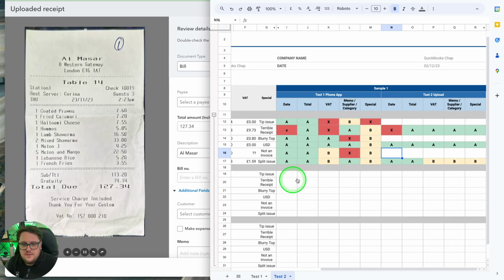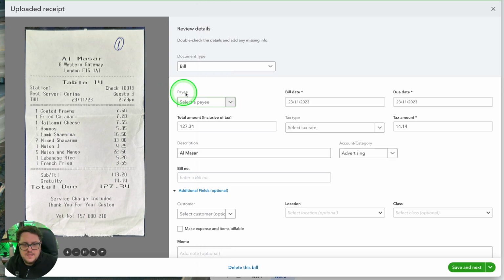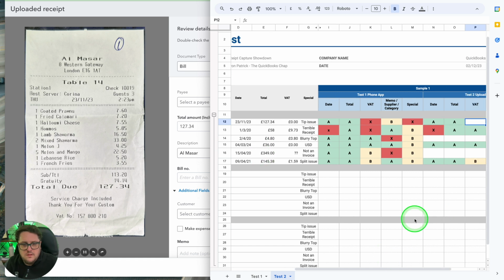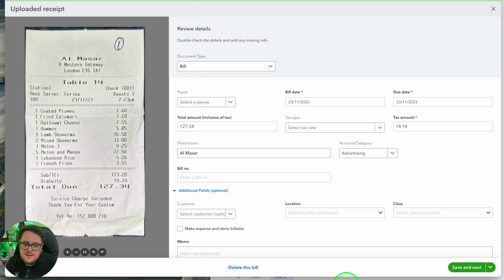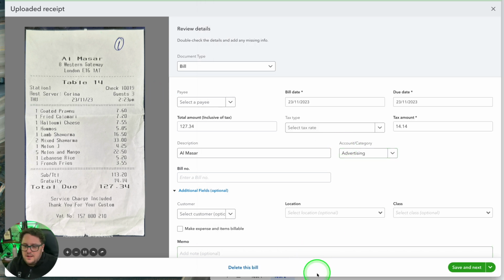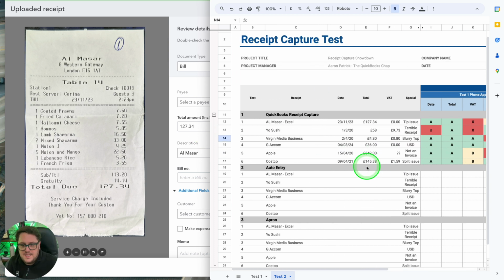Almaser, let's have a look at what we got when we extract it from here. So date-wise, spot on, like to see it. Total-wise, spot on, like to see it. VAT-wise, oh, not again, £14.14, that's not good to see, is it? Memo, supplier, category, again, not really. I mean, it got the name of it, but it hasn't done too well, and it completely failed at that receipt task, which is a shame to see, isn't it?